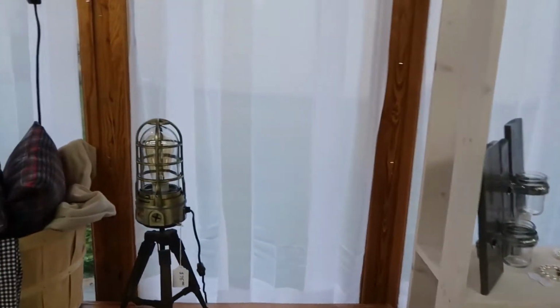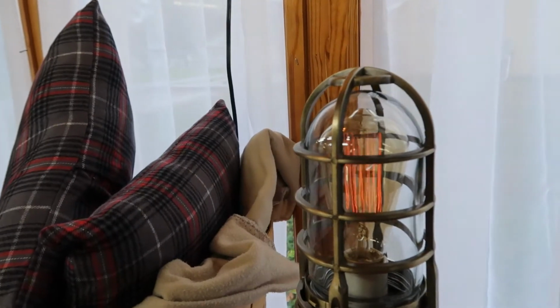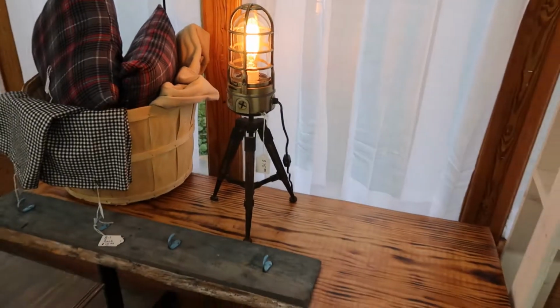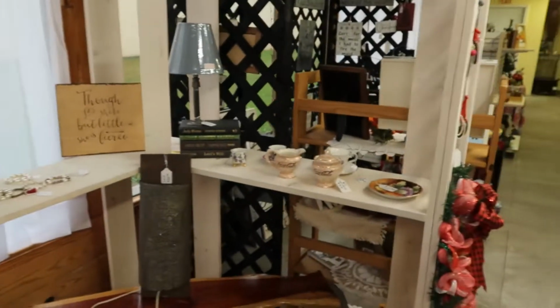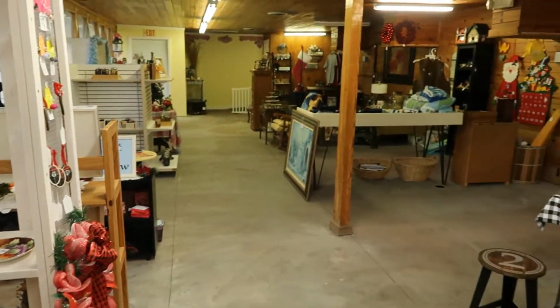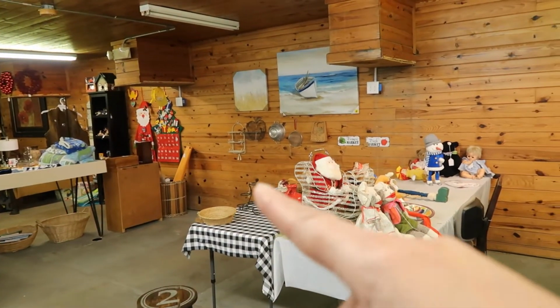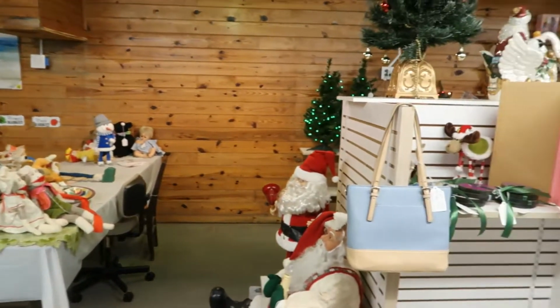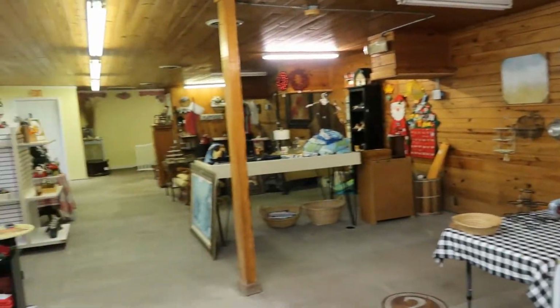Let me cut this and I'll show you. Is that pretty or what? Ooh. Okay. But well, I'll show you how full it is now. Now this lady, she's had hers a while, she just can't get time to get here and fill it up. So it's filling up. It's looking like a store.